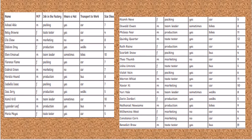Here is a list of everyone who works in the factory. Use paper and pencil to help you solve the clues and use this information to go back and see who you think committed this crime.